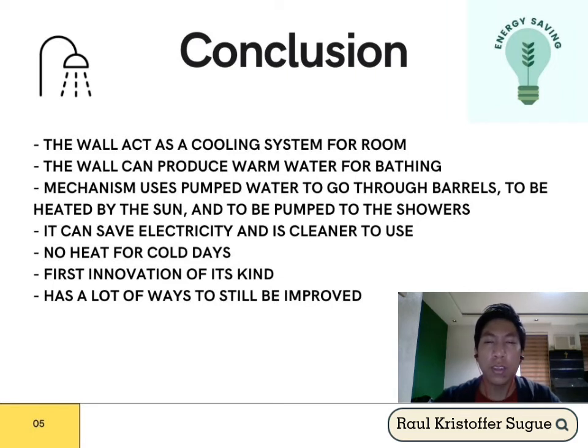The advantages of the thermal wall will not only cool the interior of a house but at the same time have hot water ready to be used when you want to take a bath, thus saving electricity on air conditioning and water heating. While the advantages may be good, its drawback might be that on the very cold days where there is no heat for the wall to absorb, there will be also no heat for it to turn into hot water. This application will also be the first of what we can do from the heat from the thermal walls, and it can still be improved upon on future models.